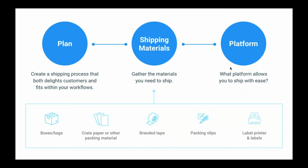A clean storeroom or warehouse, fully stocked packing stations, and a clear schedule for dropping off packages or scheduling on-premises pickups is necessary this year, and it will really improve your efficiency this season. A good plan for shipping your orders is going to save you time and will allow you to offer pre-holiday shipping up to the last possible minute.